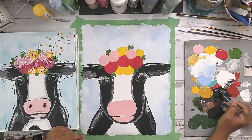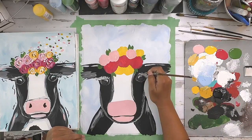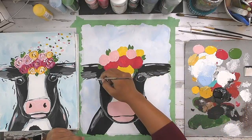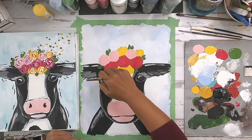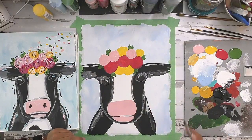Alright, so I still have black on my brush. I'm just dipping this into the white, and I'm just going to kind of clean up my little eyelashes here a little bit. And I had one that was a little bit rogue right there. And then these ones are a little bit light, so we'll clean those up as well. Make them a little bit more of a swoop, a whoosh.